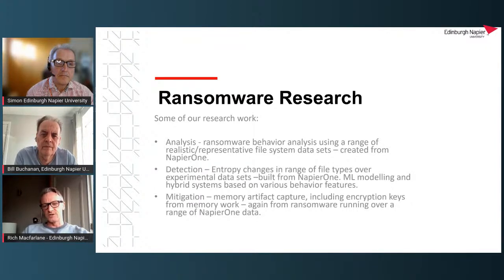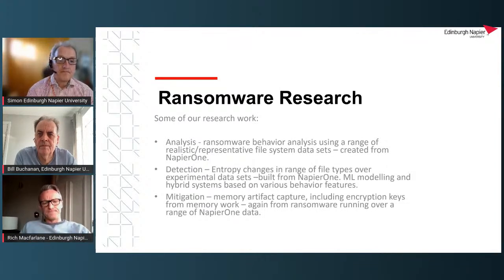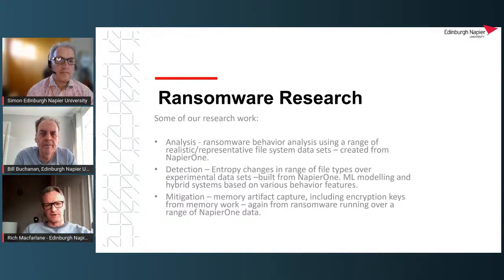So not using the normal ways of decrypting, or the decrypting tools that you might have seen. We've got some ongoing work looking at a variety of memory forensics, similar types of memory forensics on newer ransomwares, with some pretty good success at the moment. So keep an eye out for those publications coming out soon on some of our recent work.